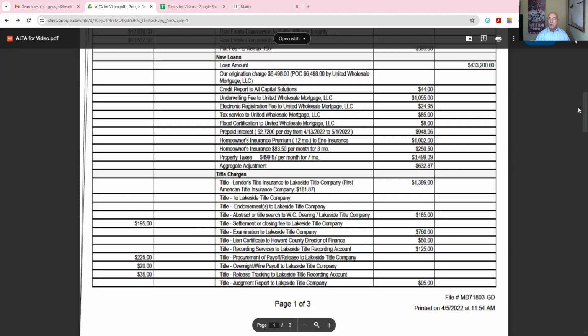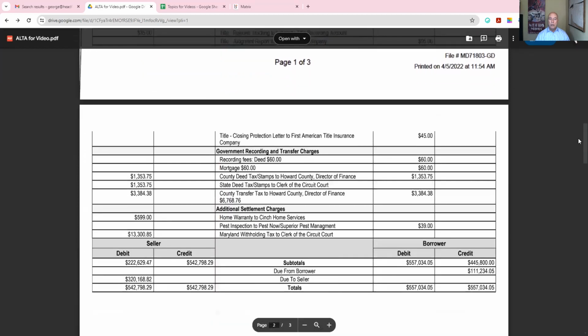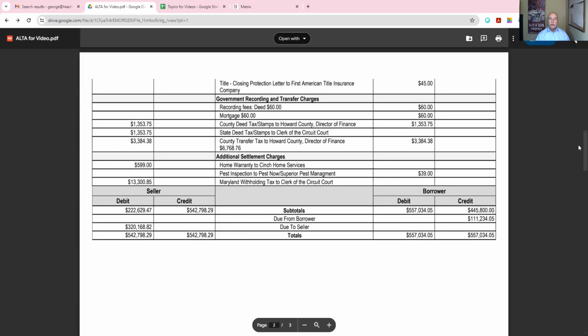So let me scroll down a little bit more. And then the second page, we have government recording and transfer charges. So each document is $60. One for the mortgage, one for the deed. So that's $60 each. And then there's what's called transfer taxes.